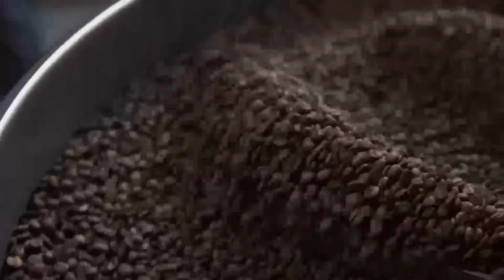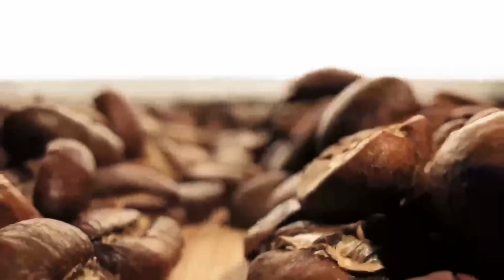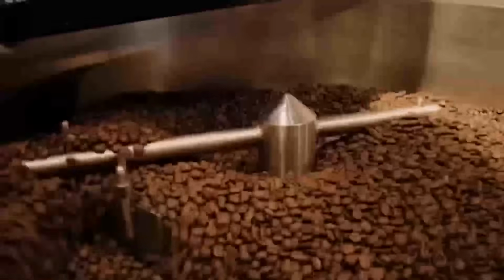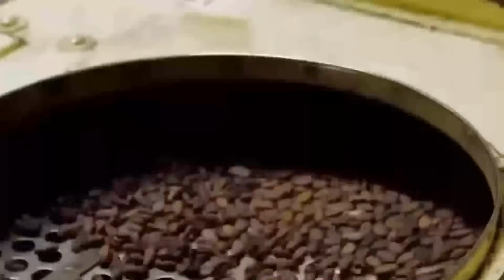Once cleaned, the beans enter the roasting drums, massive rotating steel cylinders where they are slowly roasted at controlled temperatures. This step develops the final flavor of the chocolate, similar to roasting coffee beans. Temperature and time vary depending on bean type, but typically range between 120–160 degrees Celsius for up to 45 minutes.